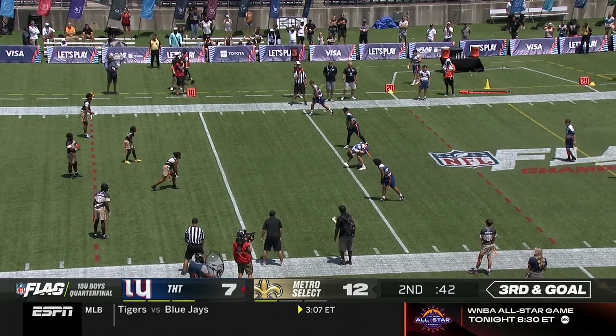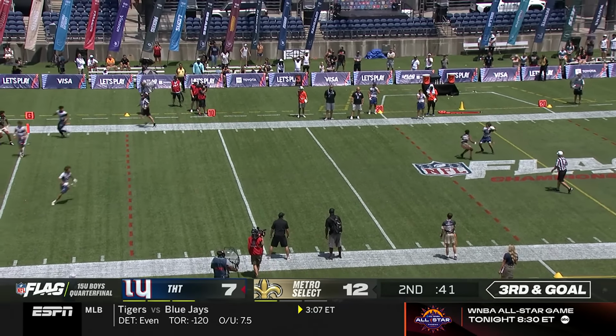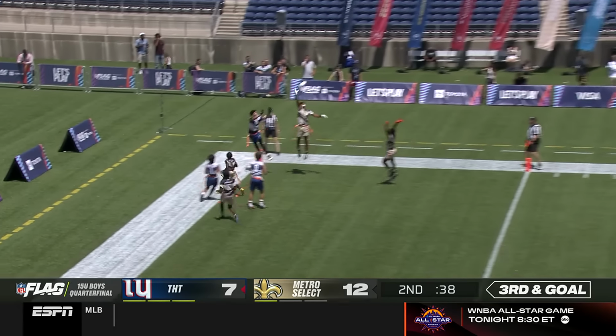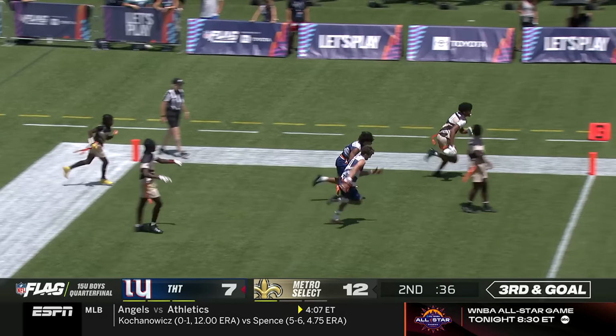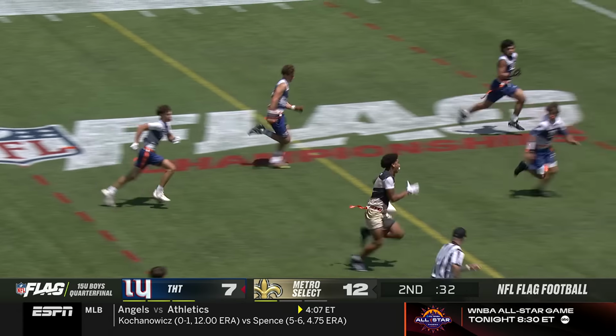There it is. Nico Battagliano to drop back. Lucas Heyman is his center. Good snap. Into the end zone. Last play on offense. Intercepted. Third pick of the game. And Metro Select can run it out.